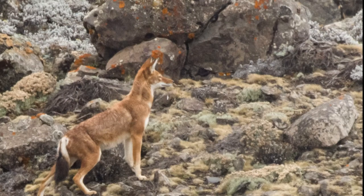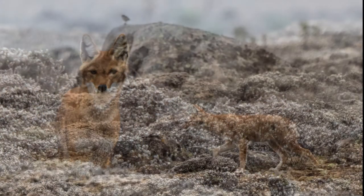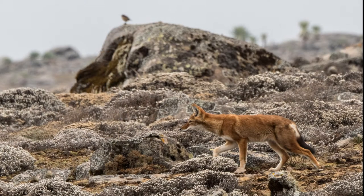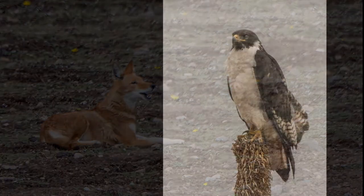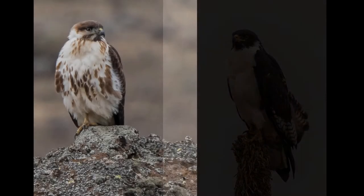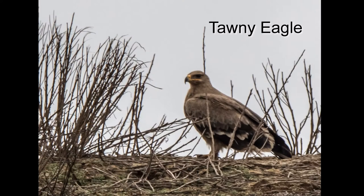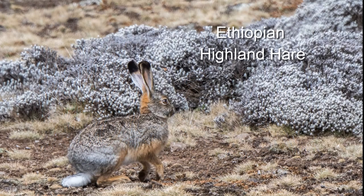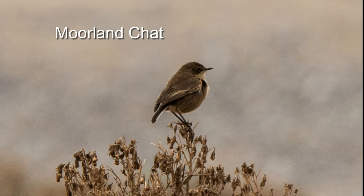Over our 3 days here, it's been great to watch these wolves living their lives in this fragile environment. But the wolves don't have the place to themselves. Raptors compete with the wolves for rodents. The Ethiopian Highland hare competes with the rodents for grass. And small birds compete with the rats for seeds.